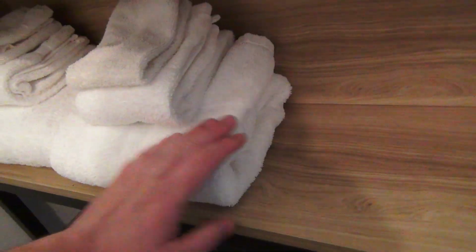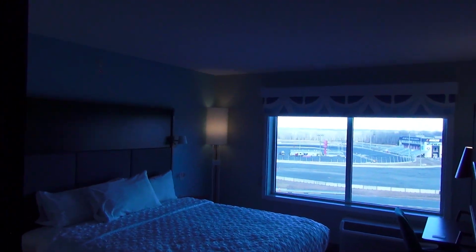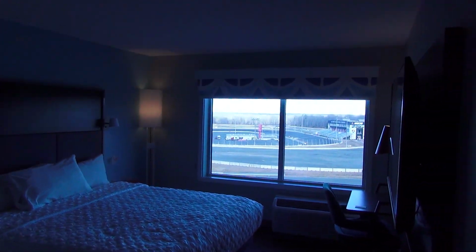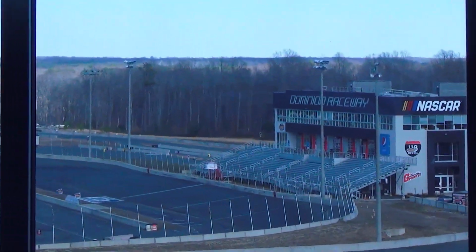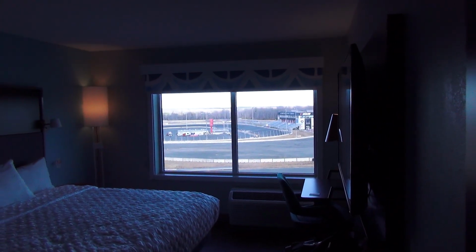And then there are the linens down here. Looks like just one of each. Perfectly suitable for me since I'm the only person staying here. And this is the room itself. As you can see, we are right at the footstep of the Dominion Raceway. Fortunately, since I don't believe there's anything going on there, I'm not going to hear anything.